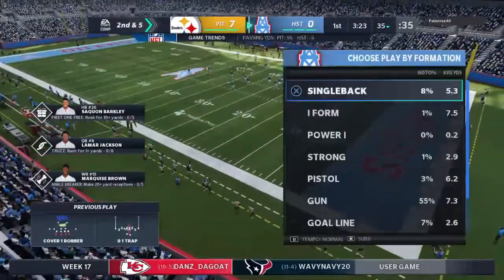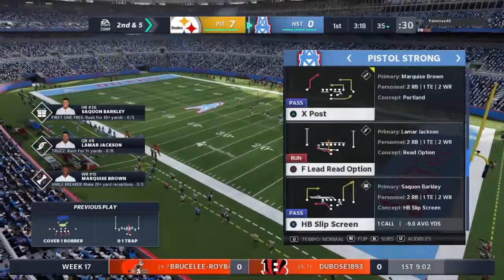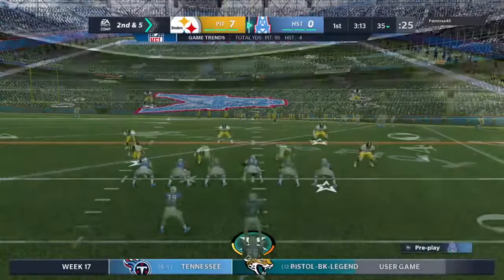Barkley, the ball carrier. 5 yards on the carry. Good pickup on first down. It's a gain of 5. Brings up 2nd and 5.